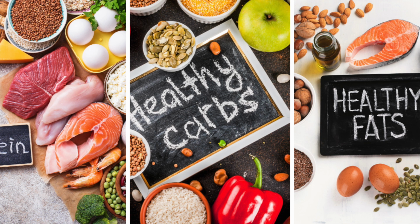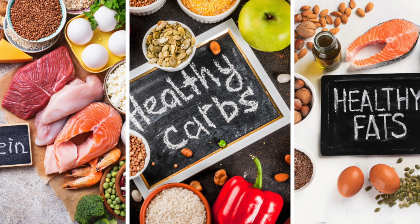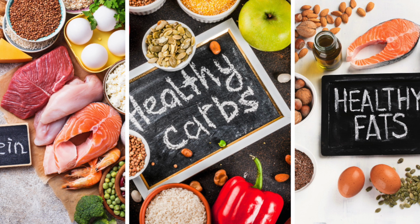The last of our macros are our healthy fats. And yes, you need them to protect your organs. Avocados, avocado oil, coconut flakes, coconut flour, coconut oil, flaxseed oil, hummus, mayonnaise made with either olive oil or avocado oil, nuts like walnuts, almonds, pecans, almond flour, nut butters that are sugar-free, olive oil, olives, seed butters, also sugar-free. Check those labels, and tahini.